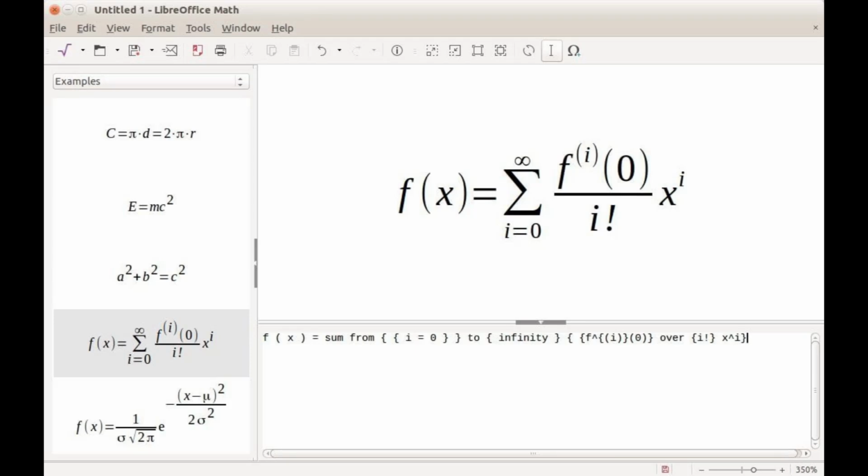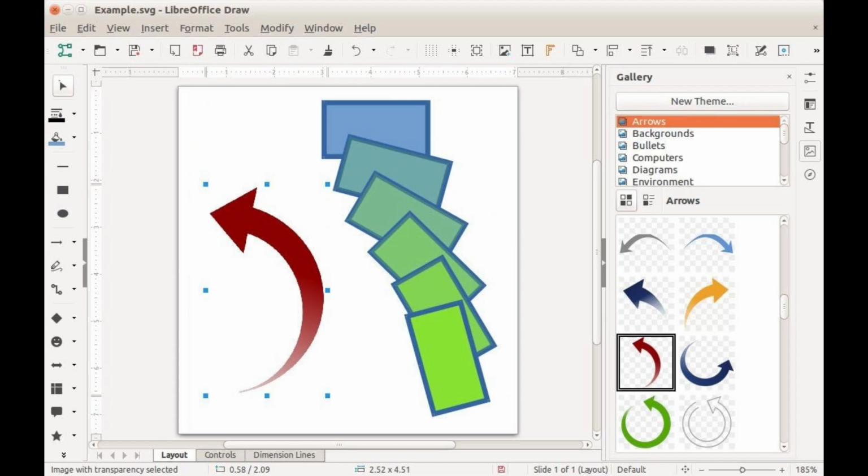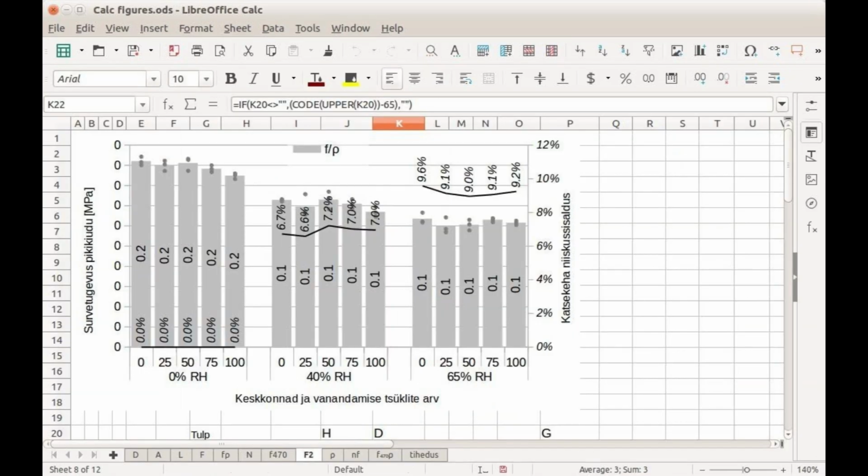Lifetime license and free updates for LibreOffice 2024. Highlight that LibreOffice 2024 offers a lifetime license with free updates, eliminating the need for costly subscriptions. This ensures users always have the latest features and security enhancements at no additional cost.